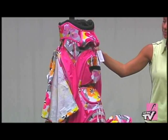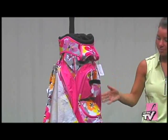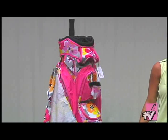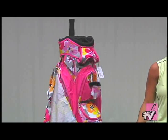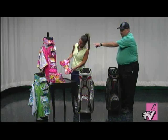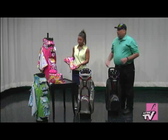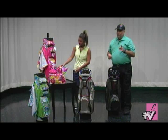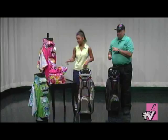Okay, coming down here, we have a lot of zippered pockets all down through the front. Down the side, and now over here, we have the matching towels on the outside, as well as an external putter well right here. Beautiful. Stephanie has a hold of the head covers, matching head covers for your bag. I told you earlier, you're not going to miss this bag sitting at the bag drop.